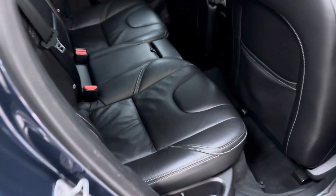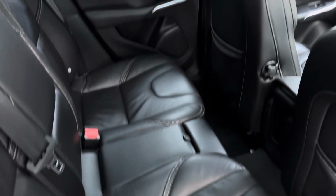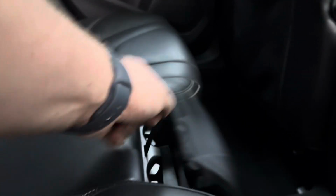On the back, the seats don't look as though they've really been used. I think we've got a cup holder just there. Got the centre armrest, Isofix, and that big glass roof that I was talking about earlier.